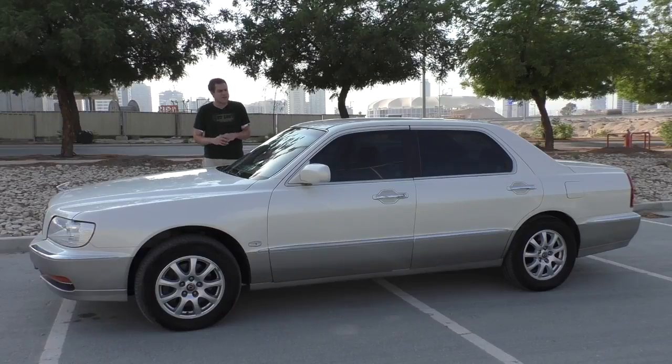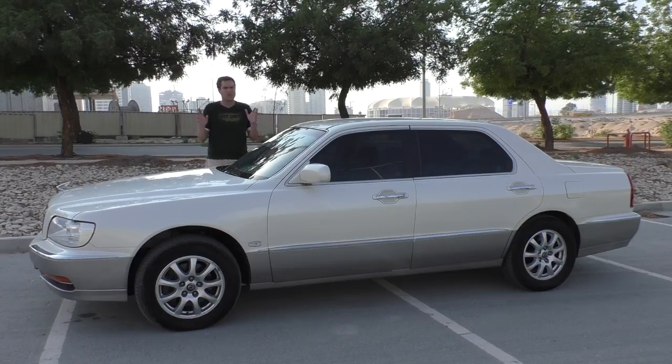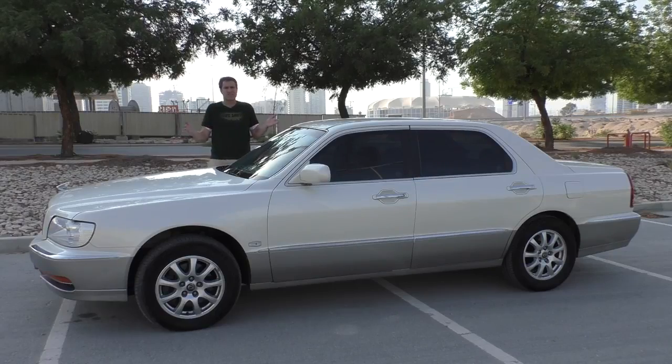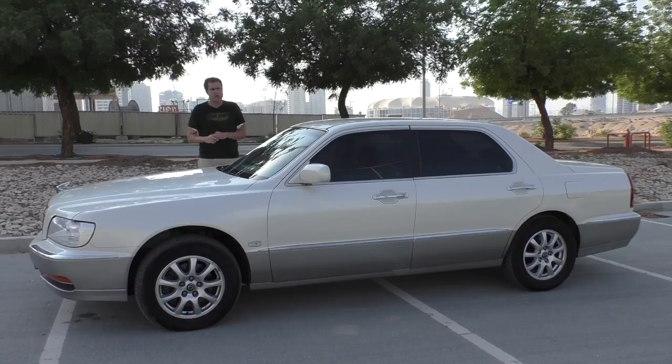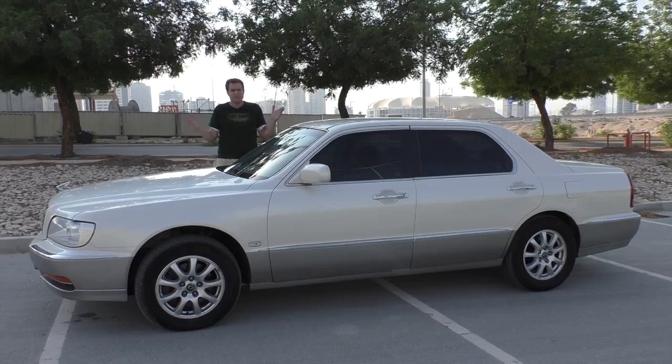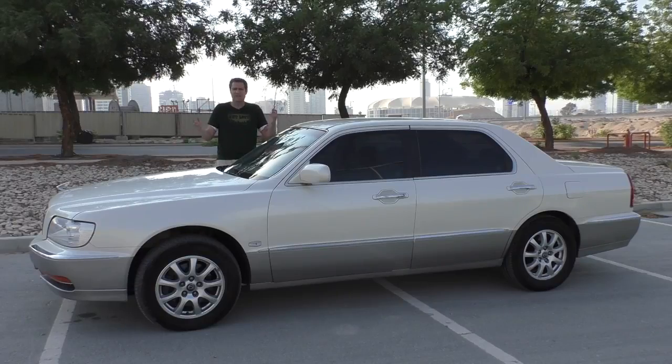So there you go. Now you've seen the original Hyundai Equus, the one they never sold in North America, the one they pretty much never sold outside South Korea. In fact, unless you go to Korea, I strongly suspect you'll never see one of these ever again, which is a shame because it's kind of charming.